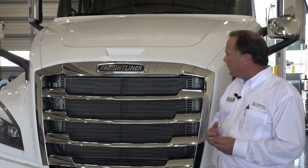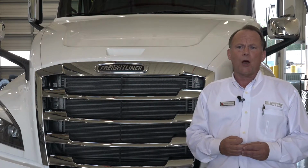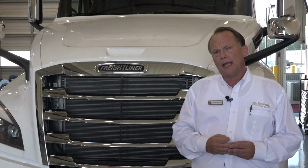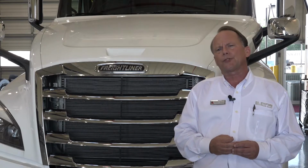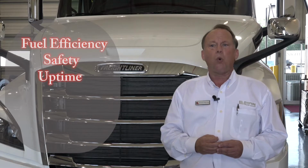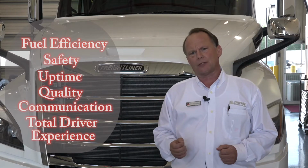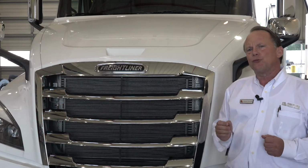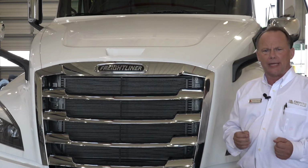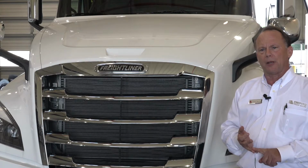There's a couple of things that I wanted to address on this walk around today. They are referred to as RCO. RCO is the real cost of ownership. And that's our goal. That was Freightliner's engineering goals, and they include fuel efficiency, safety, uptime, quality, communication, and the total driver experience. Because at the end of the day, the drivers have more responsibility today than they've ever had at achieving fuel mileage and being successful in the marketplace.